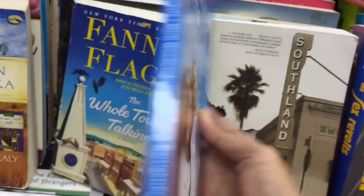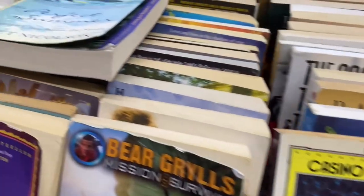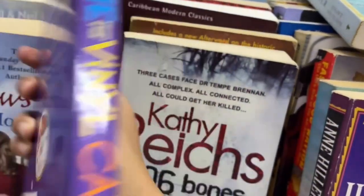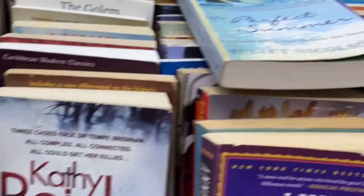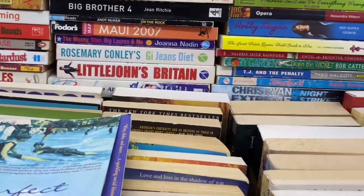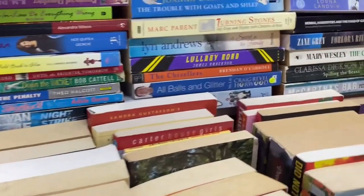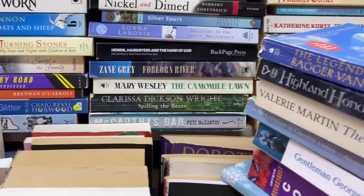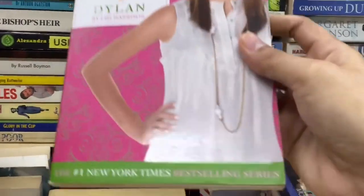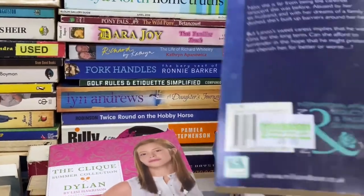Slow parenting teens, like this. This is 20 pesos. I can't believe how cheap this is. I like to read books, and I read books like Debbie Macomber. I bought it in another store, and it's like 49 pesos. Here you can find a book for 10 pesos, guys. 10 pesos. Can you believe that? 10 pesos book. This one is 20. 10 pesos is so cheap.